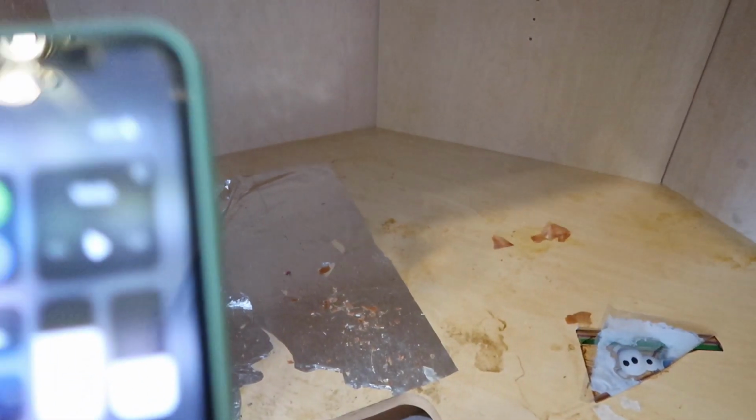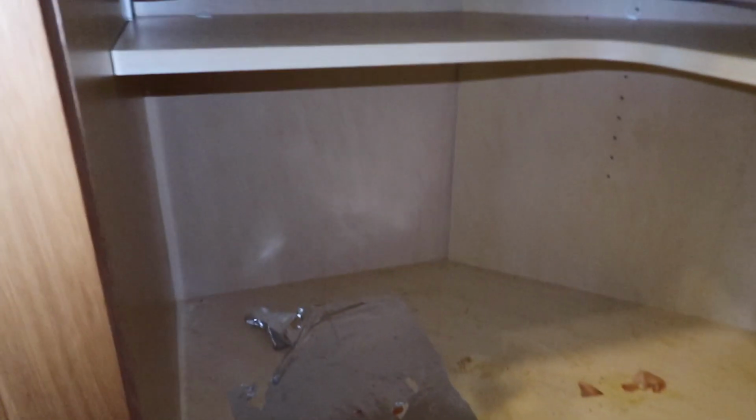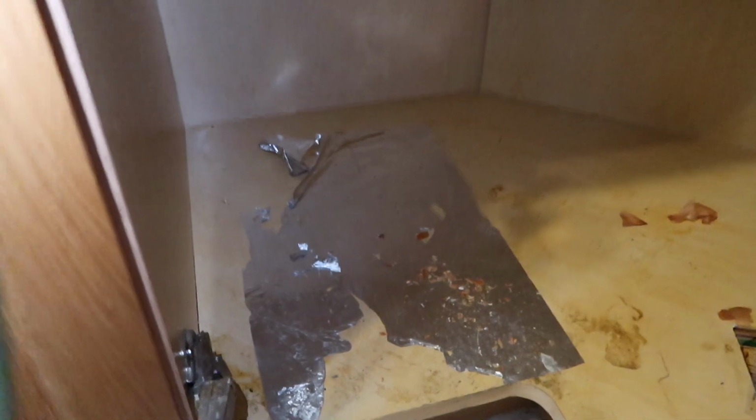Okay, so let me show you the nastiness that is this cabinet. It's got an upper layer and a lower layer. I'd like to get a Lazy Susan for in here, but it's just not gonna happen.